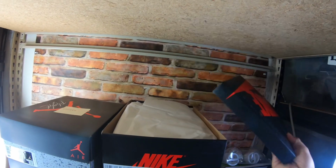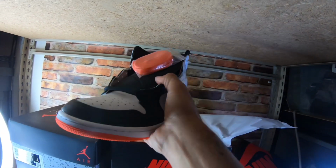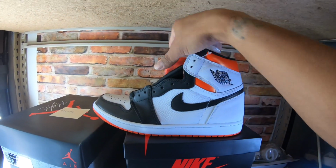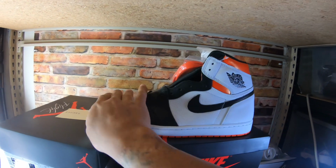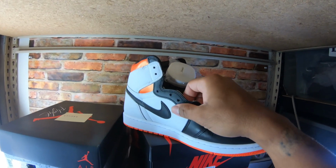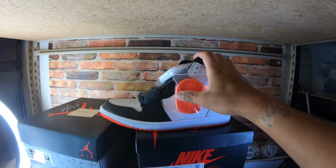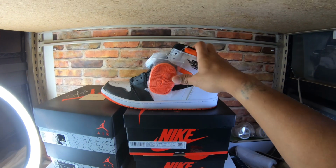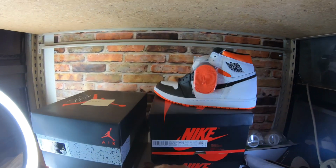Unahin natin, let's start with the Jordan 1 High OG Electro Orange. So here we go. Leather quality, and this one is not really buttery soft. Hindi naman siya ganun, pero hindi naman masama. Pero alam ko maganda pa rin yung colorway niya, lalo na kapag wala kang pambili ng Electro Orange. Shattered Backboard, di ba? So, sold it. Nabenta natin ito sa $40-45 ang ROI natin dyan within a couple days.